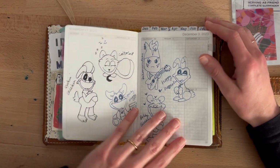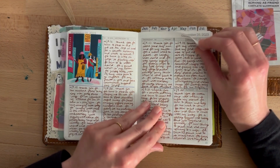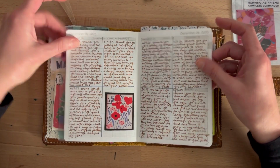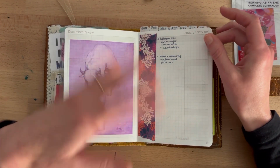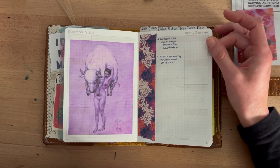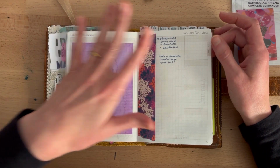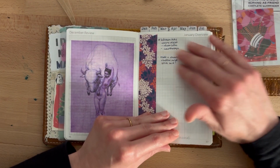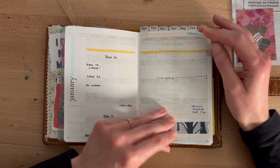Otherwise, I do really enjoy the layout. So more gratitude. Prior to this, I was in the Hobonichi weeks, so it did take a little bit of getting used to having the weeks mixed in, and also the vertical weekly, which I actually do really like. So every month comes with a December or the previous month review and then an overview for the coming month. I tried to use this overview page a couple times, but it's just not how I plan.